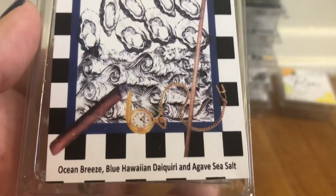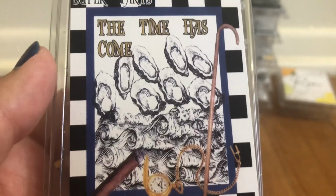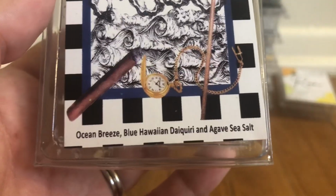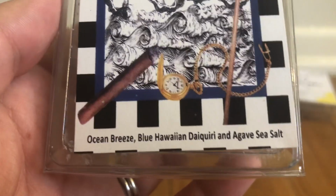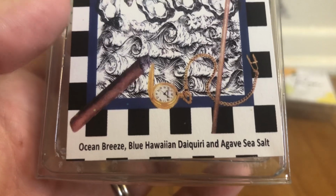The Time Has Come from Super Tarts. This is Ocean Breeze, Blue Hawaiian Daiquiri, and Agave Sea Salt. This is also her old packaging. I think I wanted to like this more than I did, but I'm realizing that Blue Hawaiian is just not for me, across all vendors.